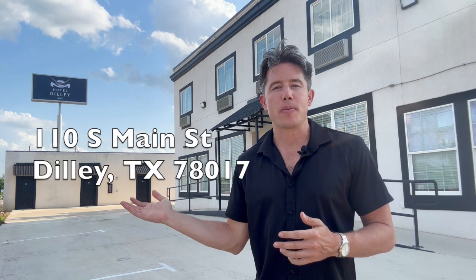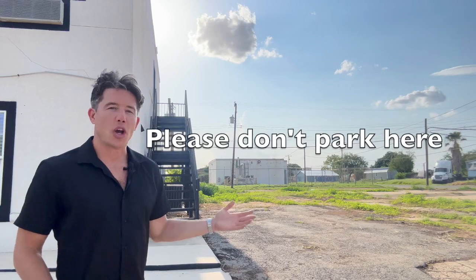How do you find the hotel? Our address is 110 South Main Street, Dilley, Texas. We're right off the 35 highway on Main Street. You're welcome to park right in front of the hotel in these designated spots here. Please do not park in this open lot next to us.